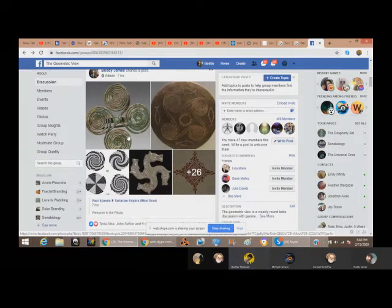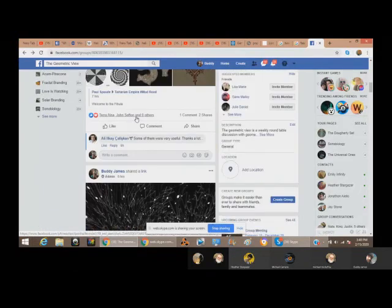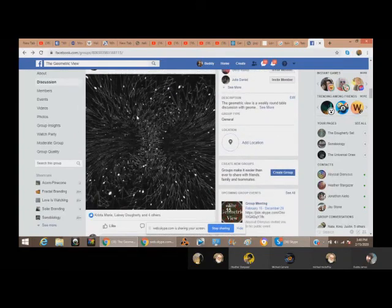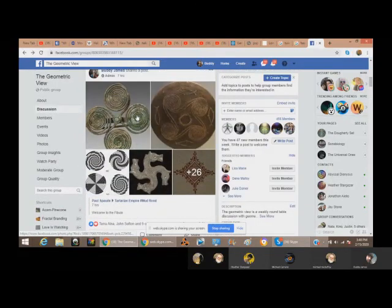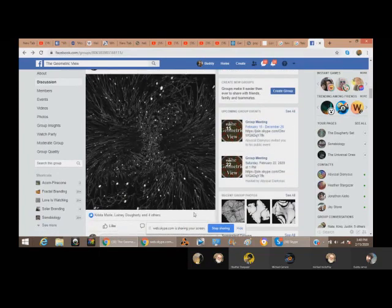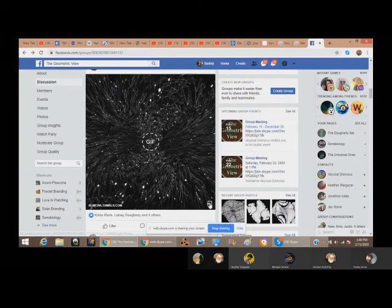So once again, we see this mimicry in pottery and ancient whatever they were making. Here's a good image of a toroid. Let's see if I can make this full screen. I don't know if I can.